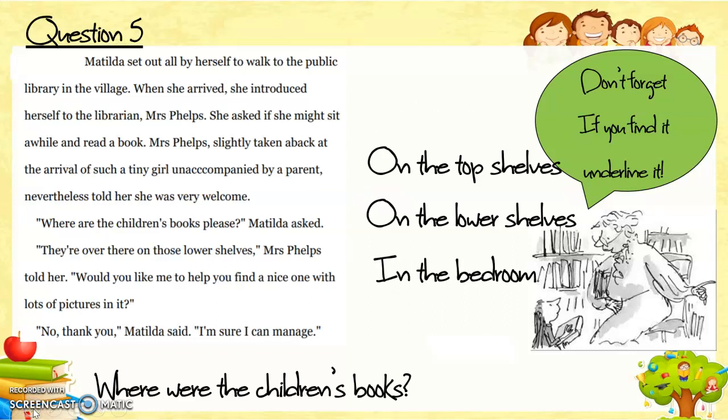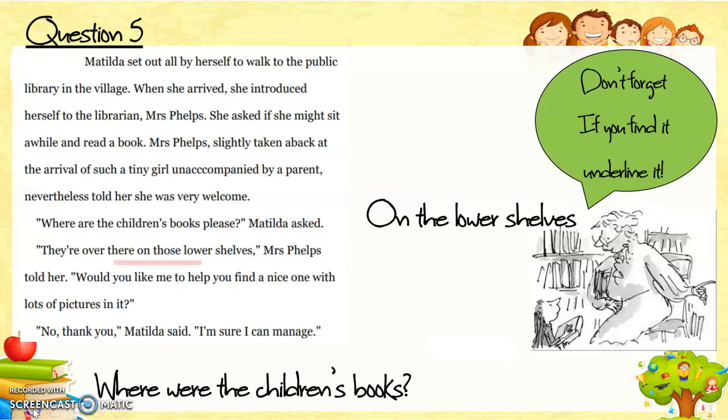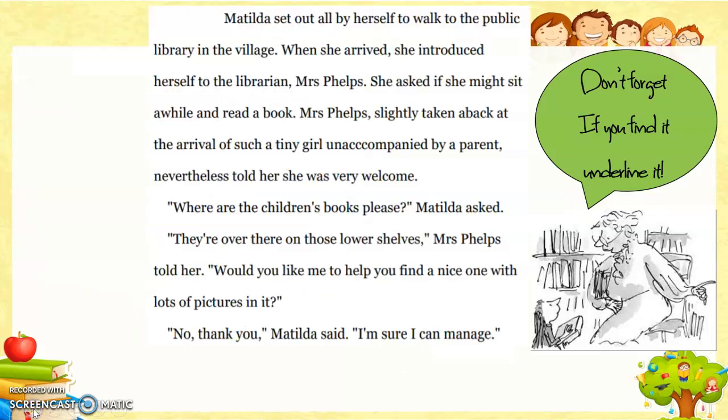Well, they were in the library, but where in the library? And they weren't in a bedroom, were they? So is it top or bottom shelves? Will you get there faster than me? Well done, it's the lower shelves. So the key word in the question was children's books. There it is. Keep reading on, and it says they are on those lower shelves. Well done.